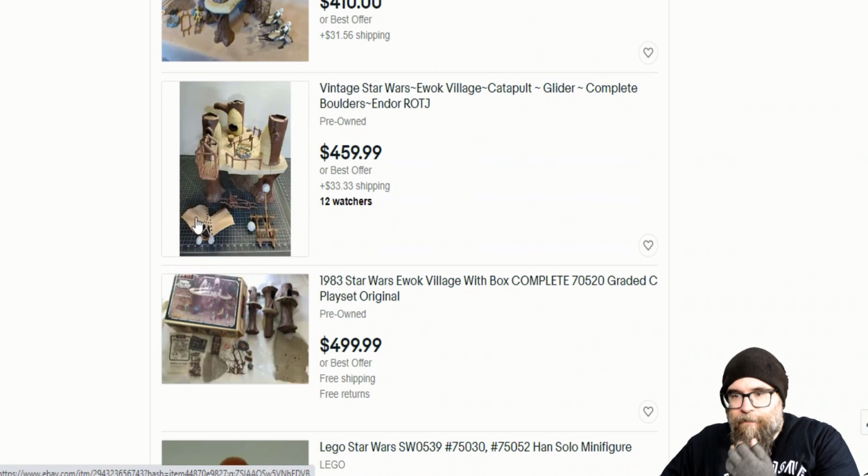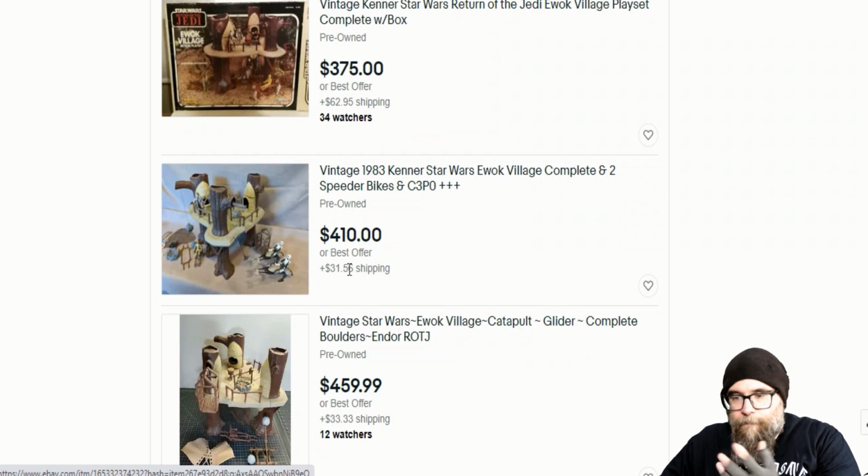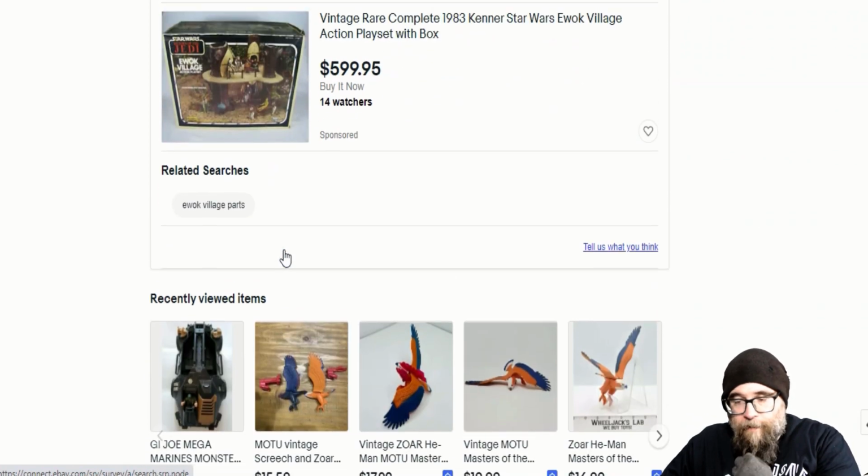$500 with the box and all. Here it comes with the catapult, the wings. Mostly, it looks complete. That is for $500. Here's $450 with two speeder bikes. And it looks like C-3PO. The biker scouts.